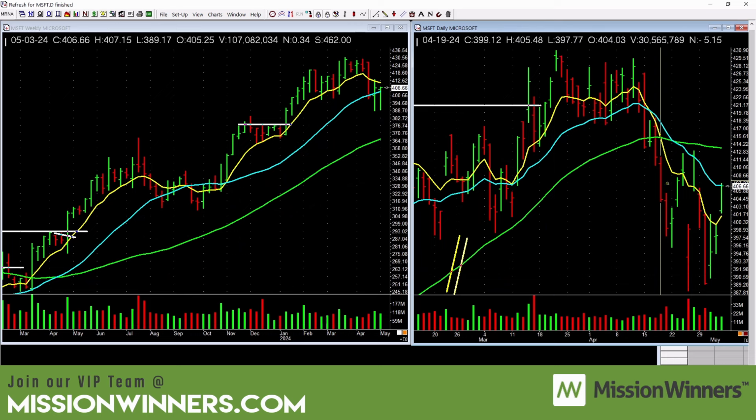Microsoft, this is called wide and loose. This is another very important lesson. Wide and loose chart patterns indicate high investor emotions. High investor emotions and good investing are mutually exclusive.